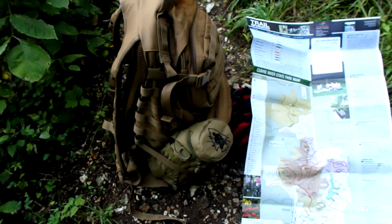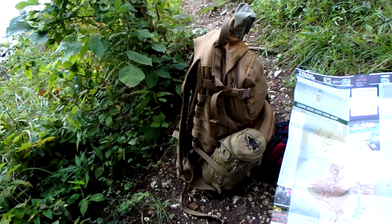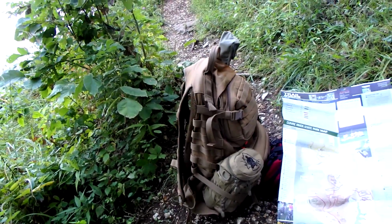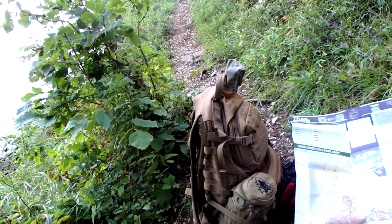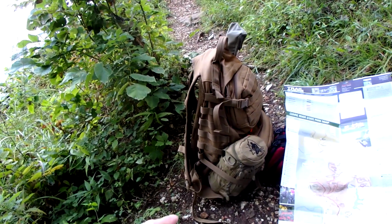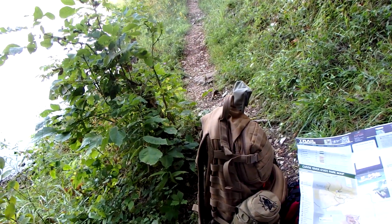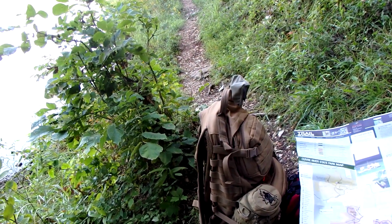Kind of give you a look at the pack. You can see that cardboard frame sheet, if you will, definitely gives it some rigidity. I have probably about 30 pounds in here or so, maybe 31 with water. I have 2 liters full of water, a little bit of food. I've got my tarp and stuff like that in there, and I can pull all that out and take a look at it later. It rides all right, but I definitely think that right now I'm at the maximum.